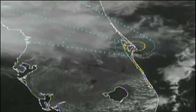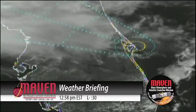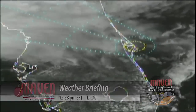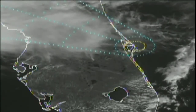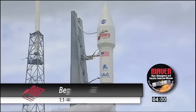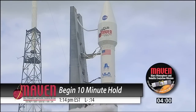Roger. This is LWO for the L-30 weather brief on Weather Brief CC Local and Channel 8. You should have a satellite picture of the peninsula of Florida on your CCTV monitor at this time. The blue quarter there is the anvil cloud tool. We continue to have anvil cloud streaming over the pad. It is below criteria, so we are go. T-minus 4 minutes and holding. This is a program 10-minute hold.